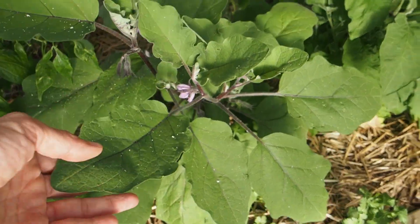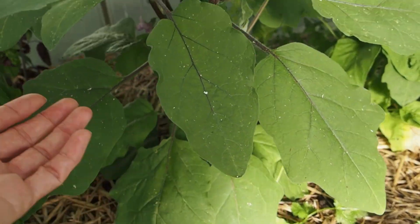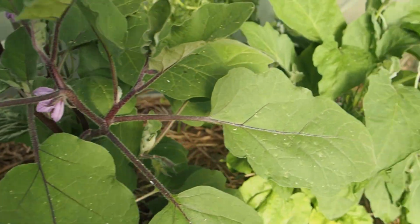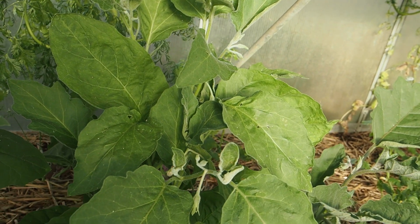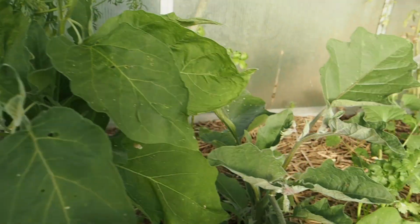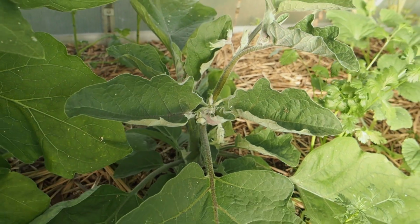Now here we've got 3 different varieties of eggplants. We've got the, let's see, this one is the Chinese string, which I've grown a couple times before. It's really productive and a nice eggplant. This one here is a purple long one. Now it doesn't look like any of these have any eggplants growing yet, but there's lots of flowers on all 3 of these. And then this one here is called Hansel. So I think this is a hybrid variety that I got from my neighbor.